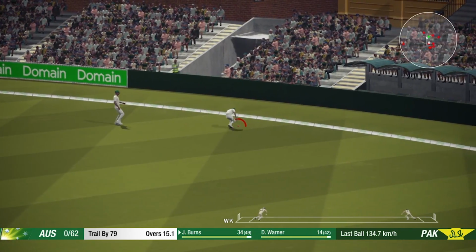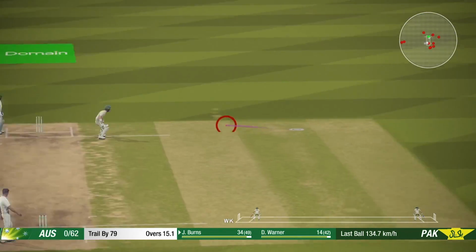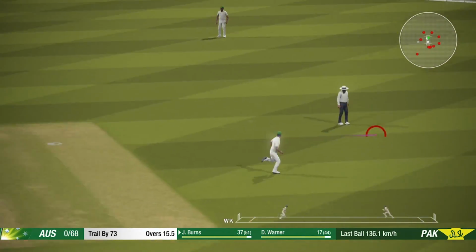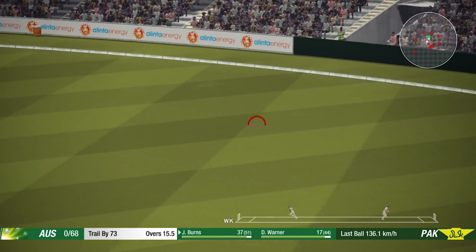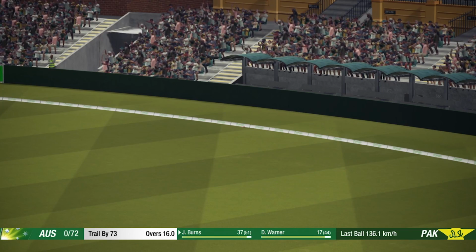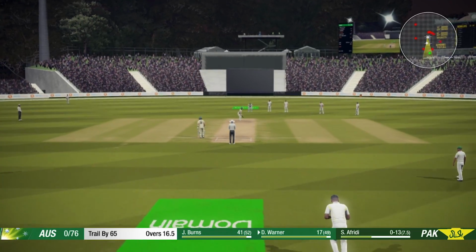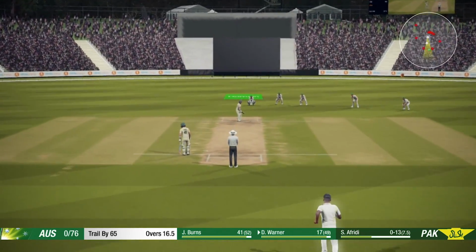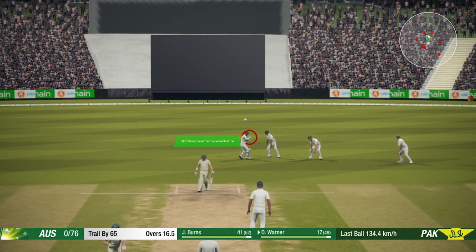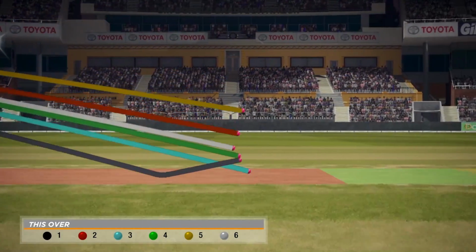Burns again pushes that away to the onside for a couple more runs. A few overs left in the day's play now. Not too many. I think maybe a further 2 or so overs. That'll be 4 more from Burns. The 16th over comes to a close, and this is now officially the last ball of the day's play. And Warner sees it through to the keeper. To the end of 17 overs, Australia none for 76.